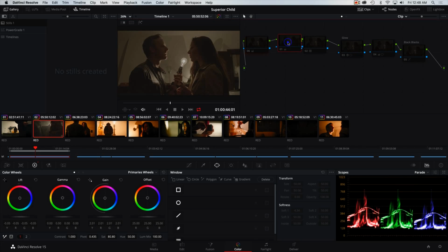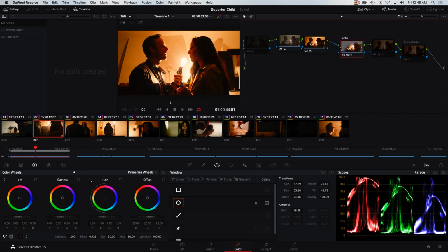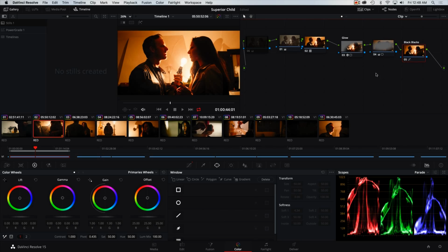I'm going to turn on the initial grade, the LUT, the glow, the vignette, and the blacks, and you can see that this is basically a really nice image that has a lot of range from the darkest of darks to the lightest of lights.